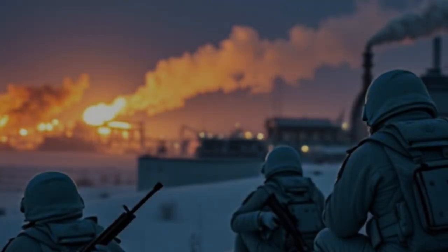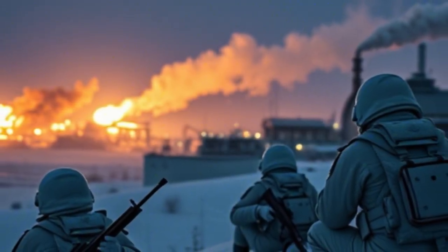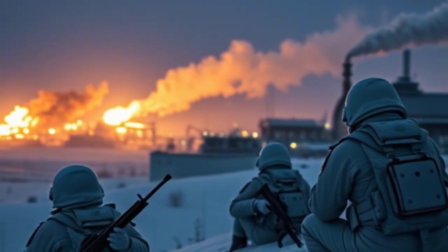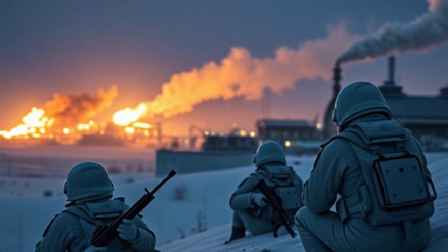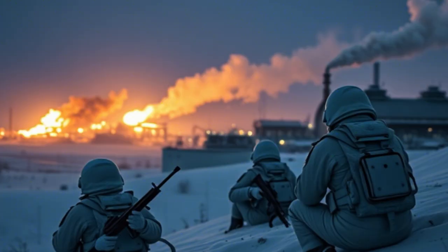Seconds later, a thunderous explosion shook the valley. The plant's heavy water system was crippled. German soldiers ran in confusion. But the saboteurs were already gone, disappearing into the icy wilderness before anyone even realized what had happened.